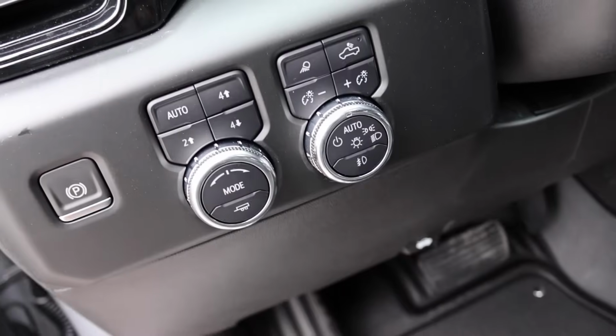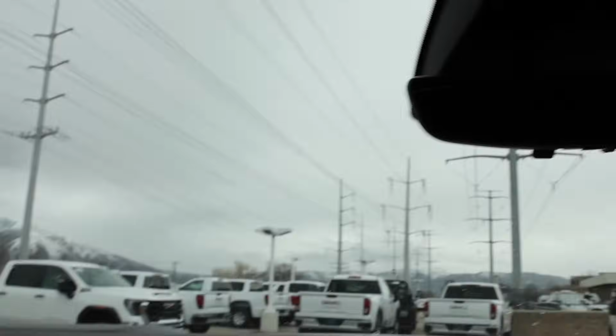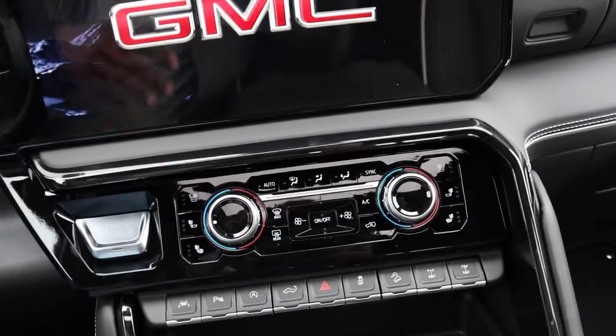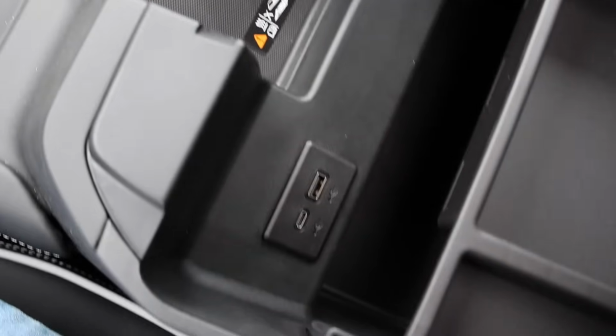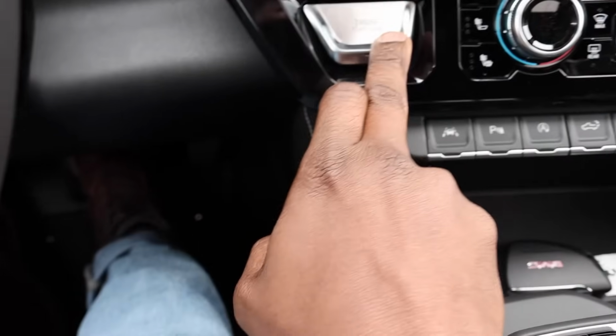You have drive modes, and because you have the V8, there's a sport mode that makes the exhaust louder. I like that about this truck here. They wrap your handles in leather. The roof, hopefully you guys will see it, is finished in suede, and they've just done a great job overall. Heated and ventilated seats, dual climate control, your wireless charger for your phone, USBs, pretty much everywhere in the interior. Let's go ahead and start it up.